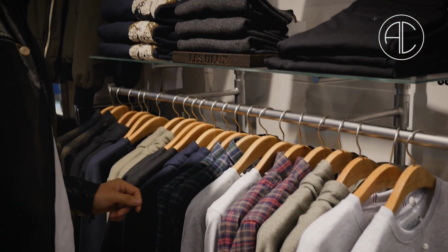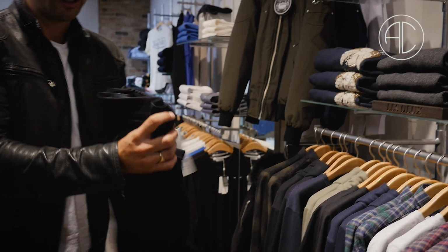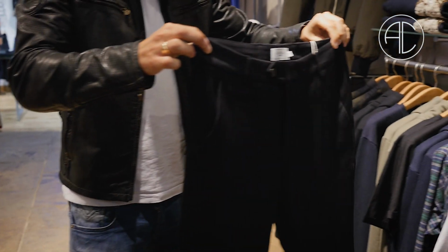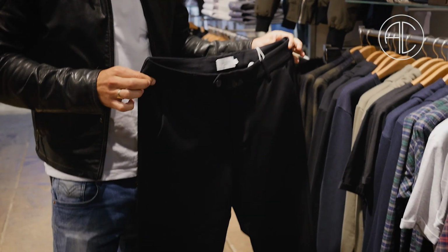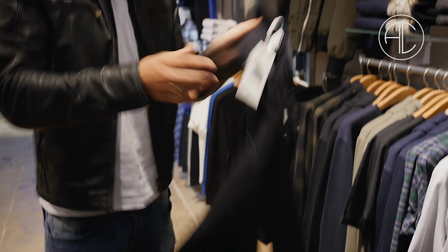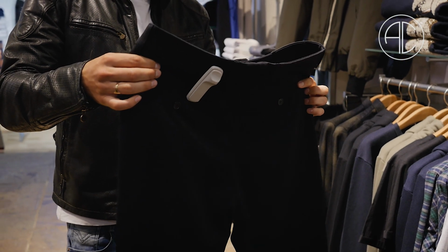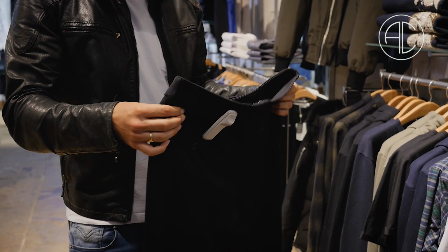Good little t-shirt. And then some of the best trousers that I've ever tried on. Fantastic fit. Sort of a smart trouser, but with a slightly more casual fit. So you can wear them smasual if you like. Slightly loose around the thigh and then quite an aggressive taper towards the bottom. You don't want to wear these too long.